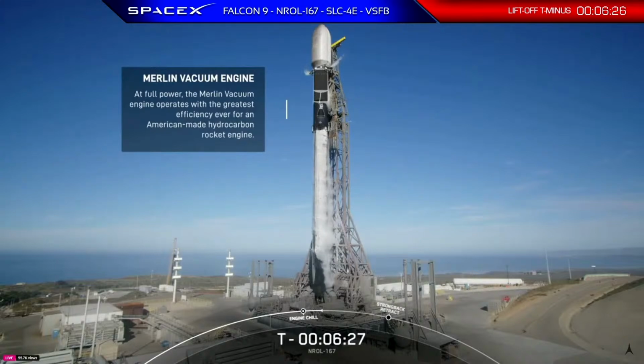The second stage is connected to Falcon 9's first stage by the black composite interstage, which houses the MVAC engine and the system that decouples the two.